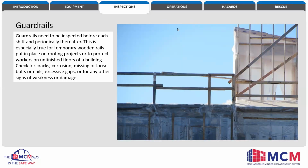Guardrails. Guardrails need to be inspected before each shift and periodically thereafter. This is especially true for temporary wood rails put in place on roofing projects or to protect workers on unfinished floors of a building. Check for cracks, corrosion, missing or loose bolts or nails, excessive gaps, or any other signs of weakness or damage.